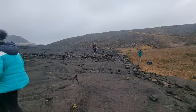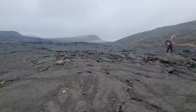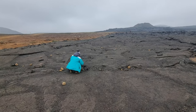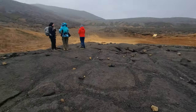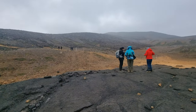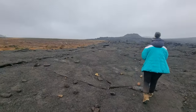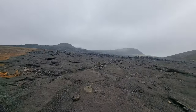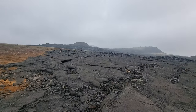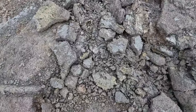See, I'm walking on it too. Here on the edges it's very thin, so there's no danger to walk here. But I guess if you would go further in, it will be dangerous. See the lava pieces.